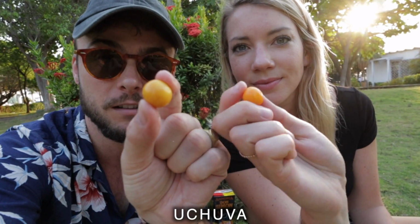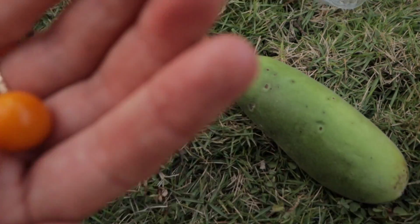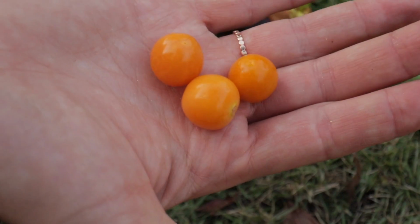And it's this small little golden berry, which is another name for it, I guess. So I was reading up on UCHUVAs, and they contain flavonoids, which kill stomach parasites and also aid in digestion. Some doctors even claim UCHUVAs may help prevent colon and stomach cancers. So this is a pretty diverse fruit as far as health benefits. It kind of reminds me of a tomato and a berry combined.